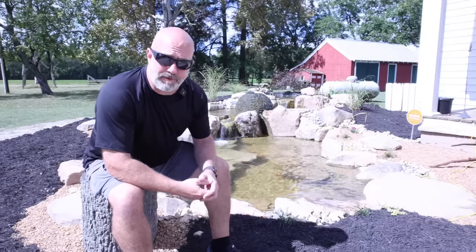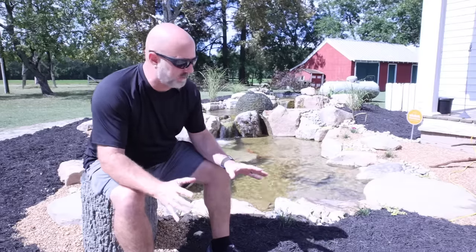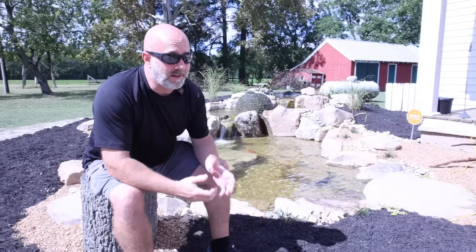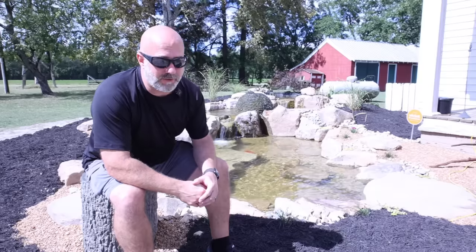We got this pond put in a few weeks ago, and since then we've done a lot to it. We put the mulch around it, the gravel, plants, we added some more rocks, and yes, we added fish. And the way we got those fish is pretty interesting.